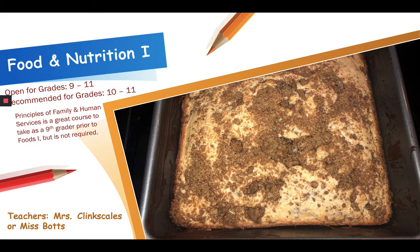It is recommended for grades 10 through 11, but that doesn't mean that ninth graders cannot take this course. If you are a ninth grader and you haven't signed up for foods yet, a really good class to sign up for first would be Principles of Family and Human Services. It gives you a little bit of everything within the family consumer sciences realm. So you'll get a little bit of foods, a little bit of apparel and sewing, a little bit of relationship management, time management, things like that, which would really help prepare you to get into the next level courses like Foods 1 and Foods 2. But again, it's not a requirement. So if you are in ninth grade and you're signed up for Foods 1, that's great. We're happy to have you.